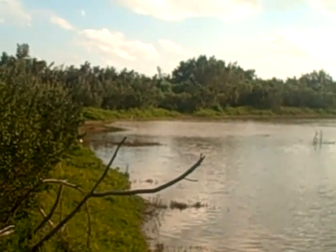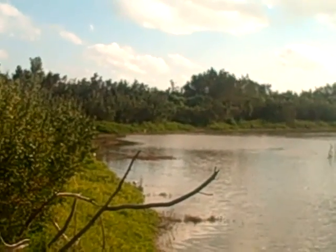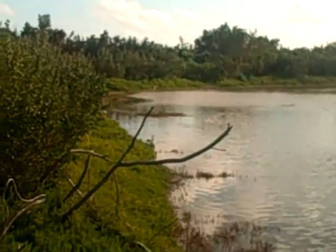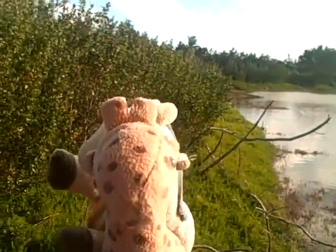But these look like herons. They're fairly pointed beaks. All right, and that's live from the scene in the Everglades.